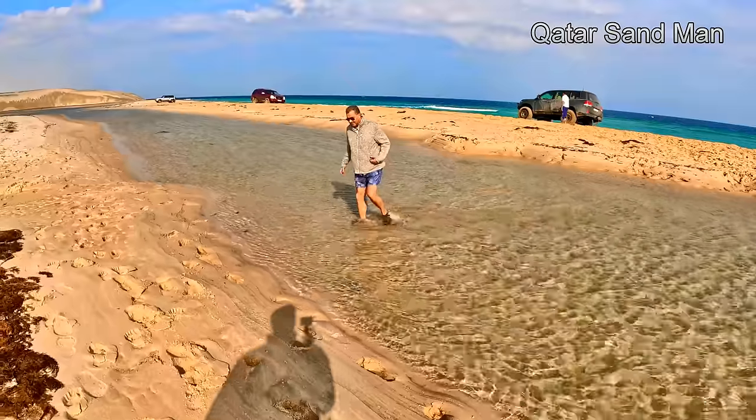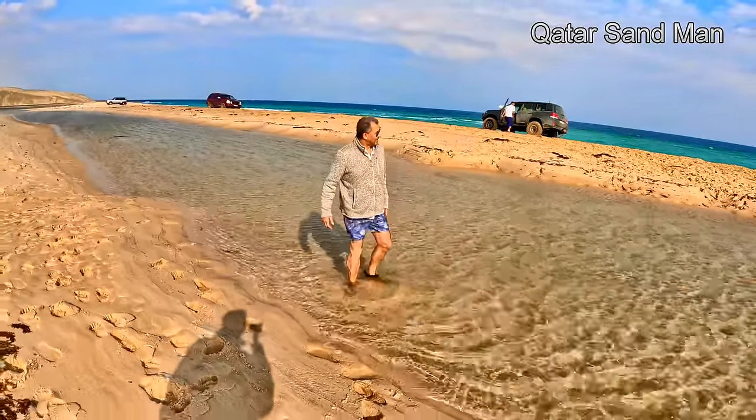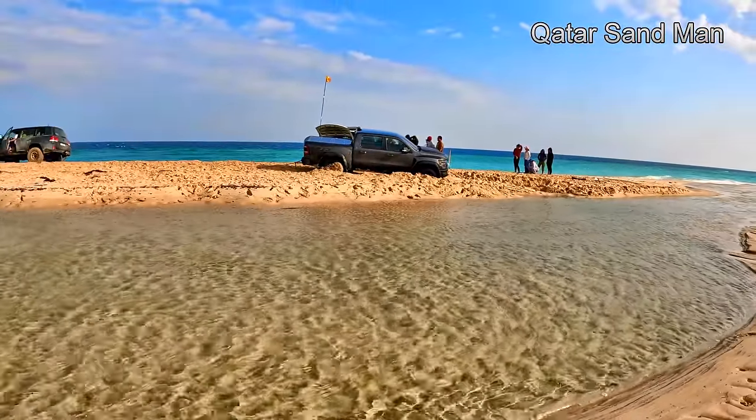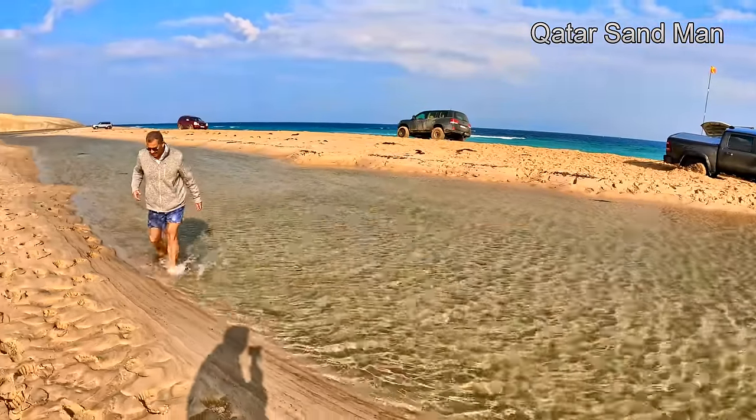So it's the hardest thing TZ has had to do today, and he's winched out the truck from the water pretty much. Yeah, it's out, it's broken. We winch them out, we don't fix them. I can't get up here now.